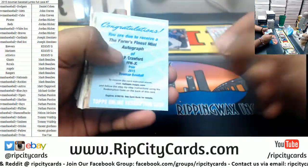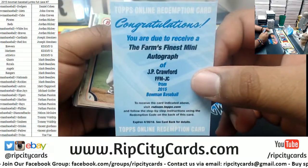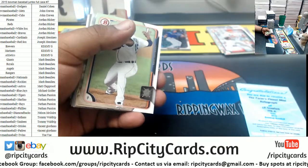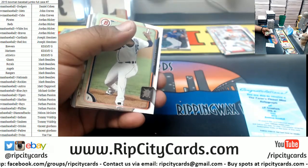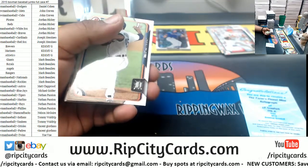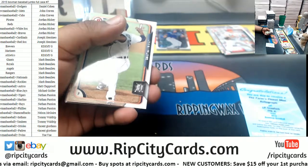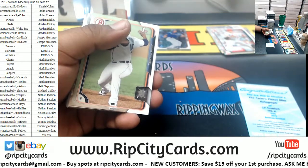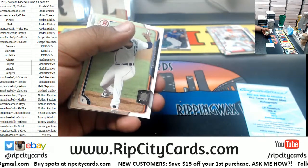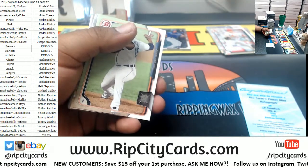Ooh, a redemption for JP Crawford, the farm's finest mini autograph. JP Crawford. Kimmy G, you know the play. Don't pretend like you don't know what's up. We never ship veteran base cards in a product like this with a metric ton of base cards. Come on, Kim, you know what's up.